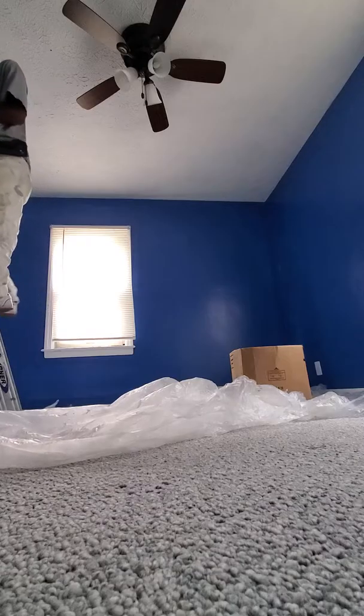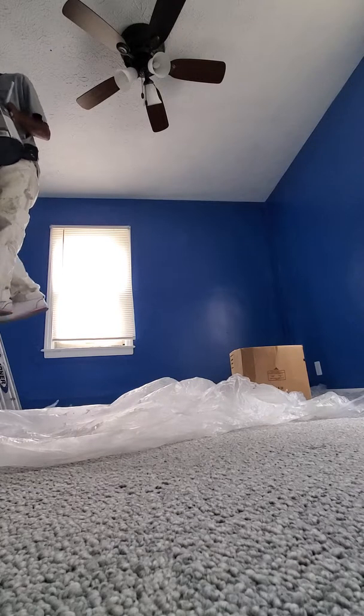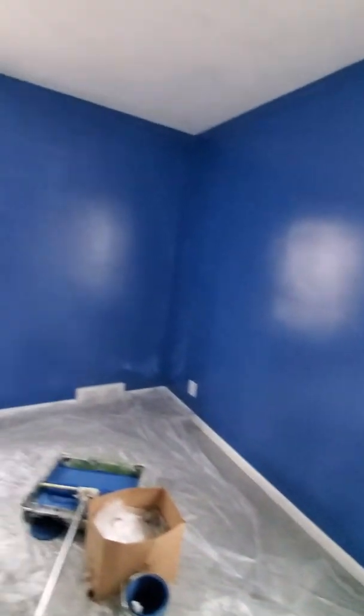All right, so I'm all done with the cutting on the ceiling lines. About to get to the second row. The wall seems to be dry enough to do it, so that's what we're gonna do, guys. Walls are shiny, but they're dry enough. It's shiny, but it's dry. That's because it's in my gloss.